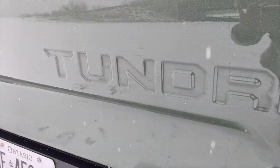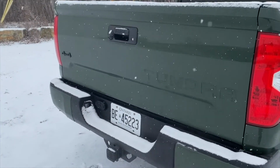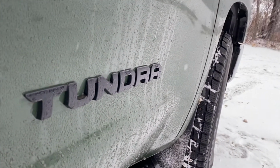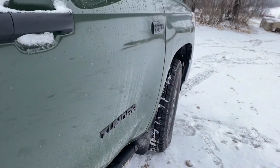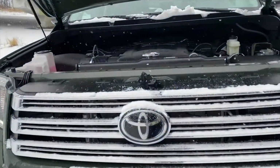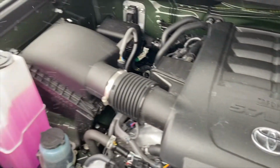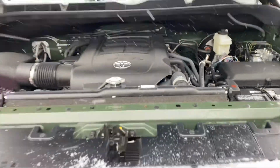Now, of course, on this particular model, which is the SR5 with the trail package, you get the blacked out Tundra decals in the back and on the side, and I absolutely love that. I think it gives it a really nice touch. There's not too much chrome. Again, you get the chrome front end, but that's fine. It really is just a pickup look. I love the massive Toyota symbol, and then everything else is really subtle. You know, it's a good looking truck. It might not be as square or manly or like oomph in your face as some of the other pickups on the road, but I do really like it. I could live with this pickup, especially in this green color.